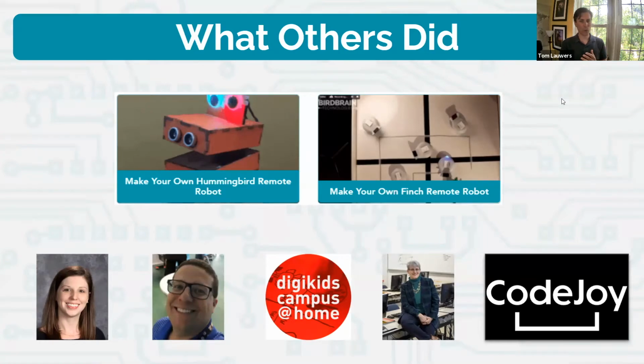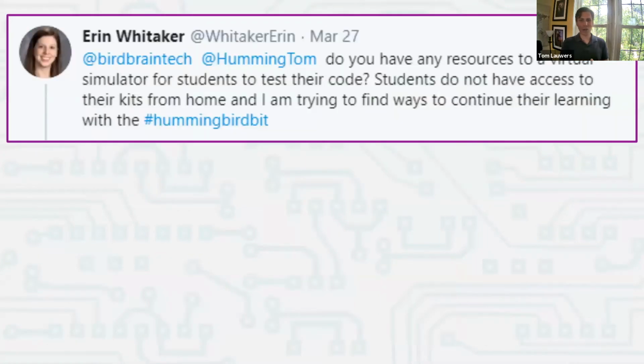So the first person who kind of pioneered the remote robots idea, and she presented this at the SNAP conference with me last year, is Erin Whitaker. And she had a hummingbird robotics project going in her classroom when the pandemic hit and shut everything down. And she was looking for a way to keep it going and, you know, hoping that we'd kind of come out with a simulator or something like that. And I said, well, I'm working on this other idea. And she was very game to try it and actually tried some of our tutorials. She basically helped me make my tutorials better. I sent her the sort of Google Doc tutorial and then she improved it.